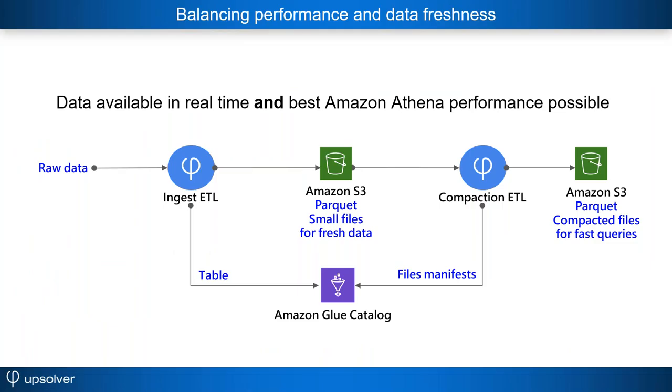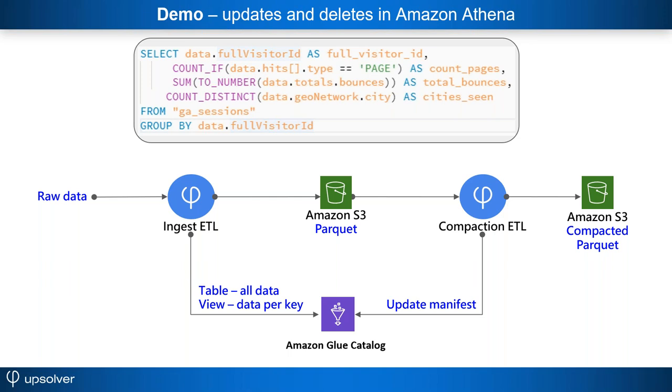Switching back to the deck, there is one more part I want to explain. So far we covered AppSolver, regular ETL into Athena, including joins and aggregations. The other very common use case we see with Athena today is updates and deletes. So if you want to replicate an on-premise database into Amazon Athena, if you want to enforce compliance in Athena, you want to be able to do updates and deletes.